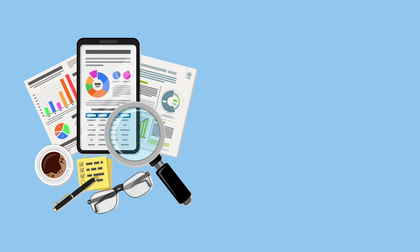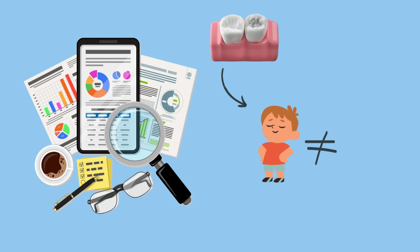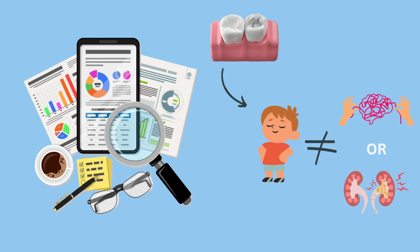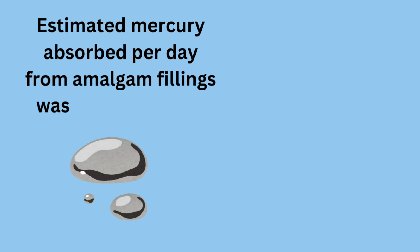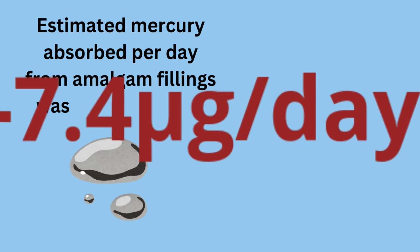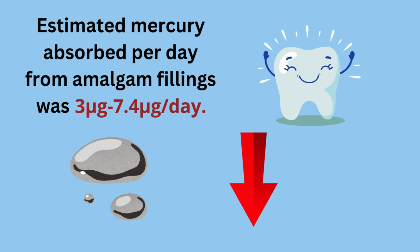For example, research has shown that amalgam fillings in pregnant mothers are not associated with negative birth results. They're also not associated with adverse behavioral or kidney effects in children. And lastly, the estimated mercury absorbed per day from these fillings was 3 micrograms to 7.4 micrograms, which is far below the acceptable dose of 30 micrograms per day created by the World Health Organization.